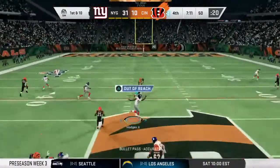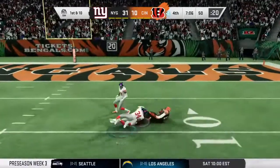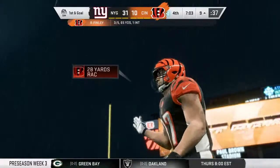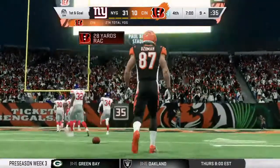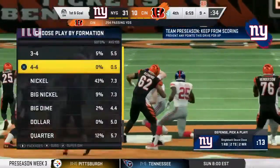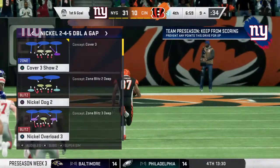Finley now from the 50. Got an open man. That's C.J. Uzomah, and all the way down to the 9. A big play there for Cincinnati, even 40 yards. Defensively, I know they have the comfortable lead here in the 4th, but they do not want to give up big plays like that. They want to finish strong.